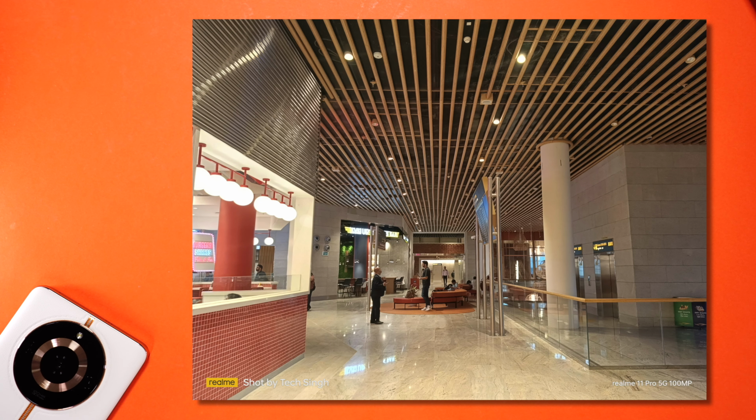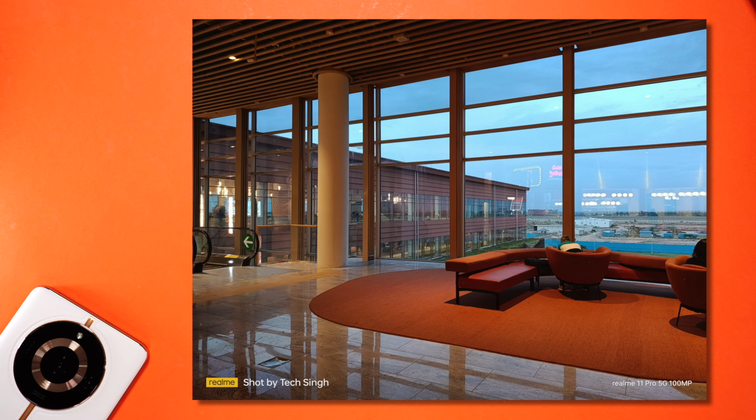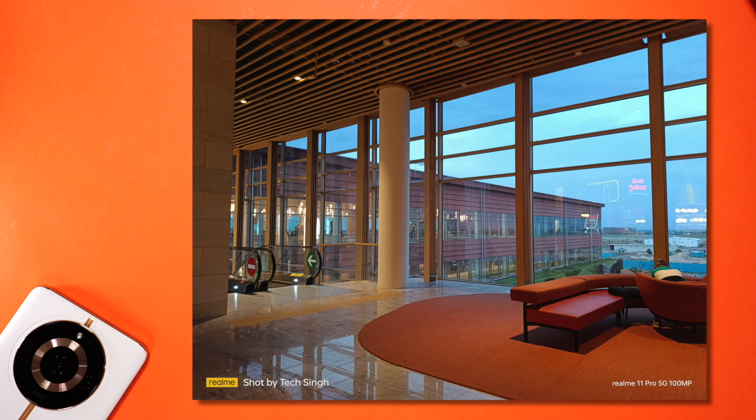Here are some images taken indoors. The colors look really amazing. Simply pop. Here are some more. Now this airport shot is really hard to get right. Indoor lighting and outdoor clarity. It's just excellent AI processing.